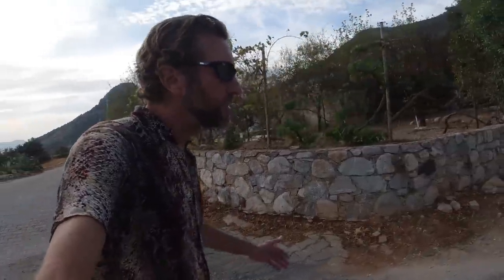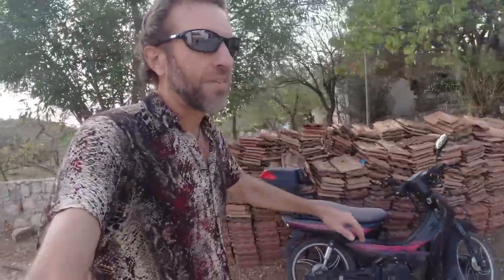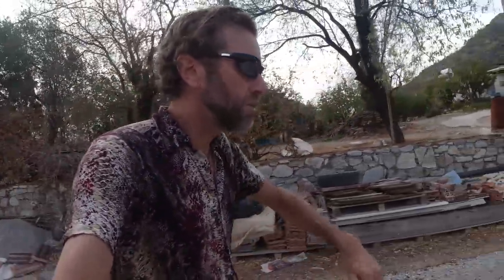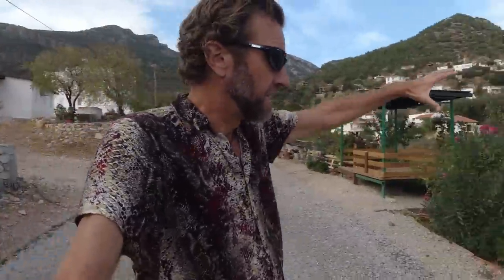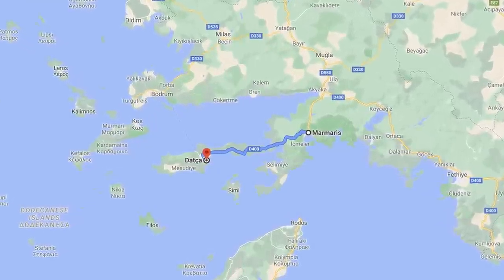Merhaba. Good afternoon. How's it going? This is not Datca, the town that I'm heading for. Now I've forgotten the name of this little village, but it is on the way to Datca coming from Marmaris, where I'm staying, and I decided to do a day trip out to Datca on this strange little peninsula that goes out into the Aegean Sea.